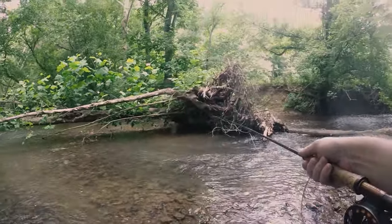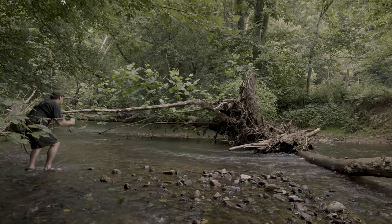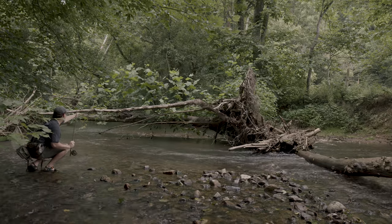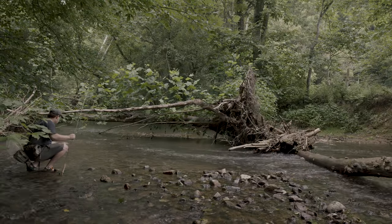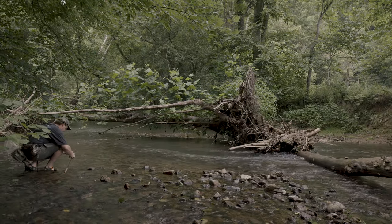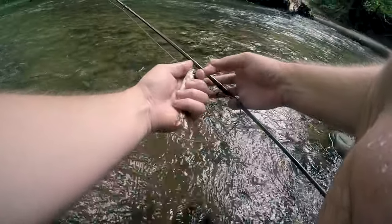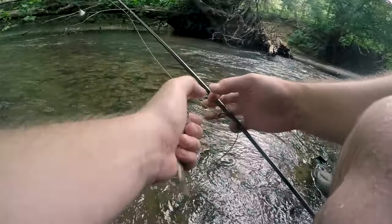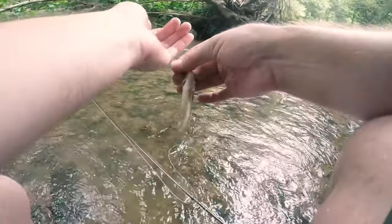Oh, there was one. There's another one. Little rainbow. Little tiny guy. Holy crap. Little guy, nothing too important. Oh my God, these guys are so rambunctious this time of year.